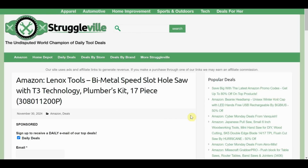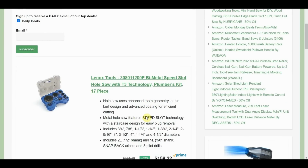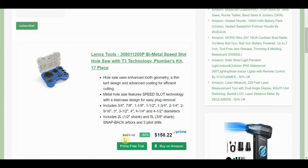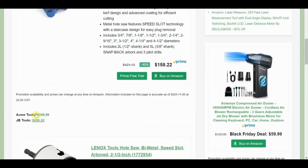So the first Amazon deal we're going to look at, again, link down below for the Amazon deals, is the Lenox Tools Bimetal Speed Slot Hole Saw with T3 technology, plumber's kit, 17 piece. So there it is, the whole kit. Now, Amazon says normally $421. I don't know if it was ever that much. That sounds like a whole hell of a lot. Down to $158.22. And if we look at the comparables, we have Acme Tools at $249.99 and JB Tools at $256.20.